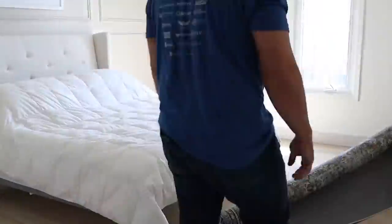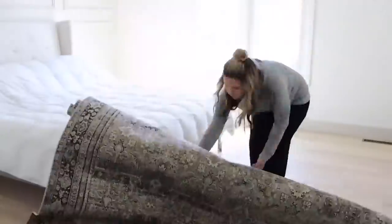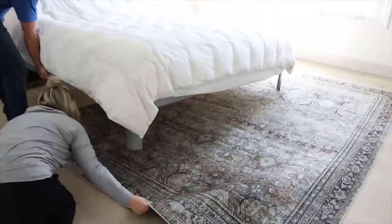My rug, I'm loving, you guys. I picked it up off of Amazon and it's just the perfect size and perfect shape for this space. So I'm really loving it.